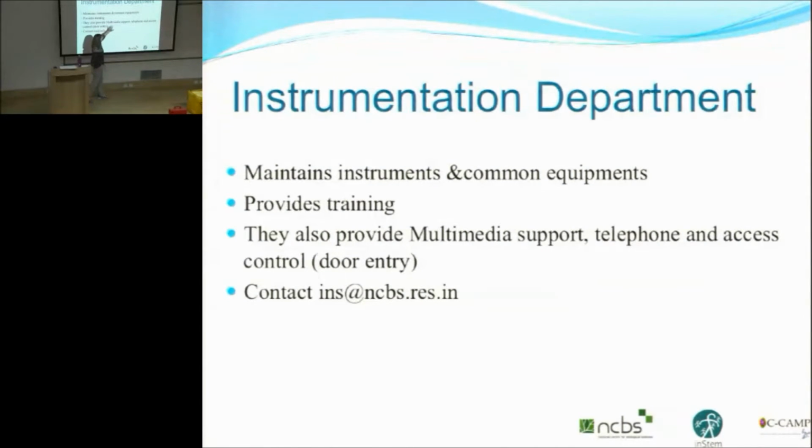Instrumentation will also provide multimedia support, as witnessed today by me. They help you with your telephones, and they maintain our access control that you see, especially in our restricted lab areas. You need an ID card that's been approved to go in and out of certain areas. When you need to contact them, INS is the key.